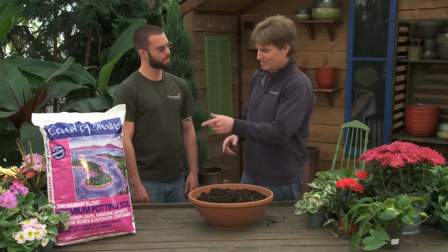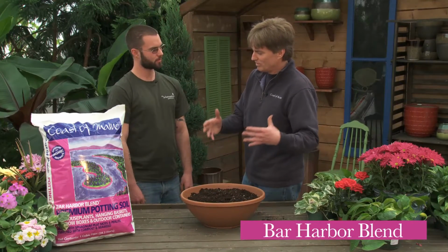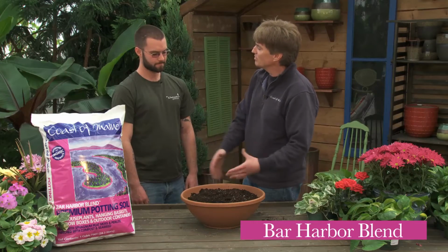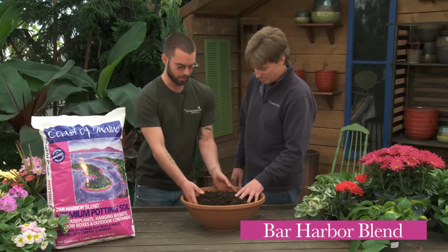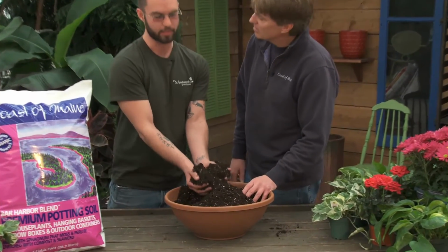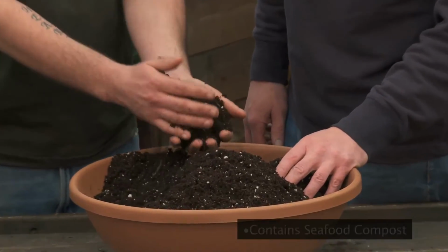Today, we're going to talk about our Bar Harbor potting soil. Tell me a little bit about when a customer comes to you, what you explain to them about Coast of Maine's Bar Harbor blend. The first thing I really explain to them is that it's not a standard potting mix. It's not a soilless mix. Yep. It's real living, breathing soil, which is what attracts me to it.